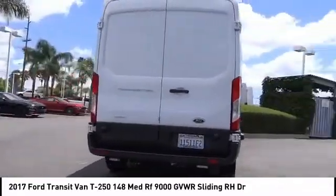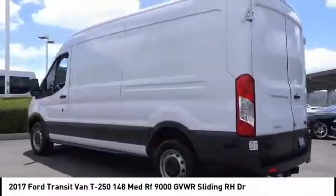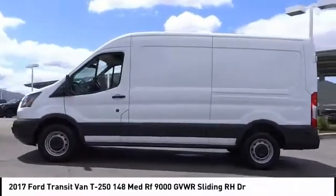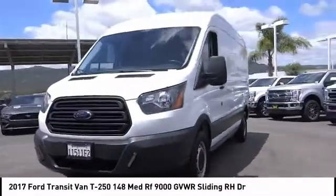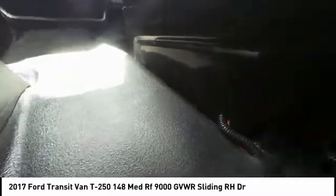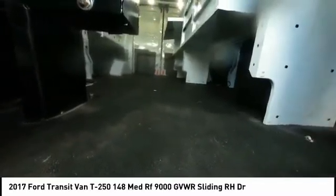Here are some of this vehicle's great options: electronic stability control, brake assist, traction control, remote keyless entry, front wheel independent suspension, four-wheel disc brakes, low tire pressure warning, power windows, tachometer, power steering. A vehicle like this doesn't come along every day. Come in and get it before someone else does.